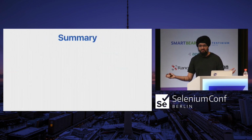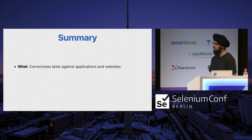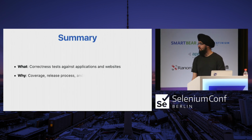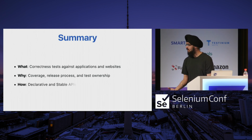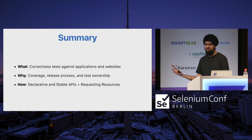So the overall summary of the talk: what are end-to-end tests for us? They are correctness tests against applications and websites for us. Why do we use them? Coverage, release process, and our culture of test ownership. And how did we fix them? How did we fix all the issues we had with end-to-end tests? Declarative and stable APIs, and requesting resources. So that's the summary of this talk.